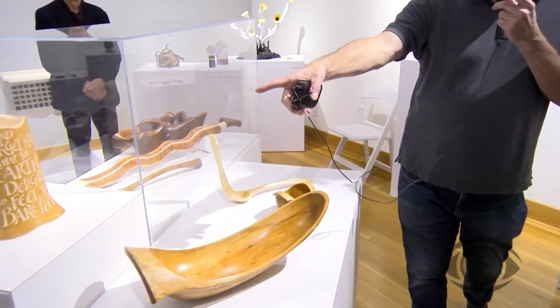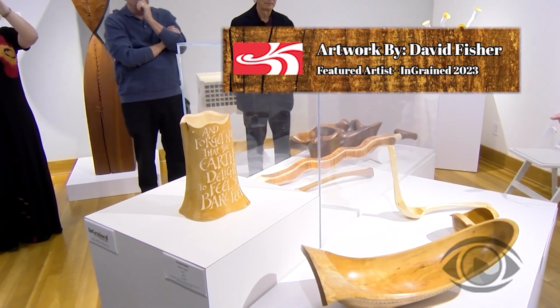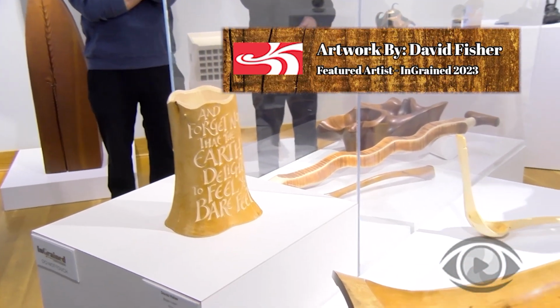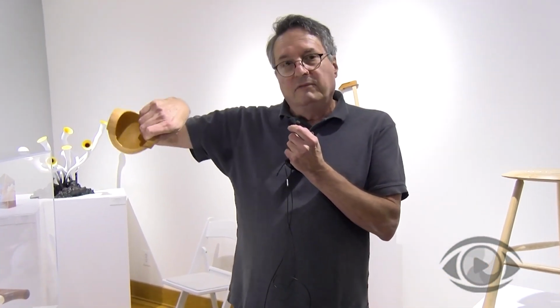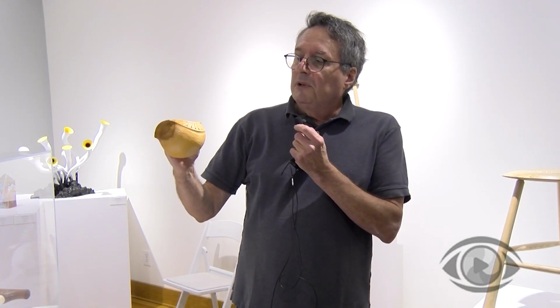The lettering that you see here, get up close and look at that because that's incredible. And also this spoon. The fine detailing. This is not turned. I'm allowed to touch this because I'm the curator, according to Pam. And if anything happens, it's on her. It's not on me. But this is just a green piece of wood. This is apple that he's carved out the inside and the outside, and the textures of the gouge marks throughout.